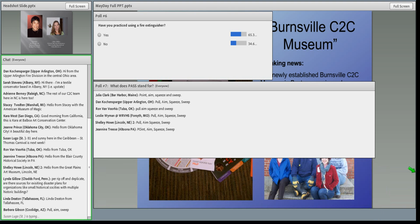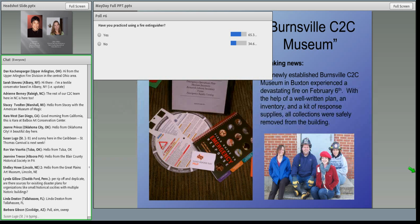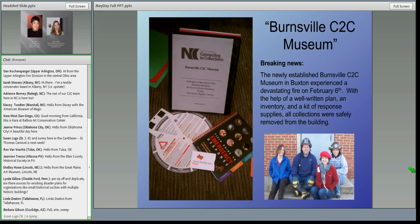One of our more extreme hands-on disaster response workshops was a fire recovery workshop. We created a mock museum, which we called the Burnsville C2C Museum. We had a complete collection of objects, books, and archives materials, collected from office spring cleaning efforts and free bins at local consignment shops. We arranged the materials in a firefighter's training facility. We had exhibits, storage, and library spaces.